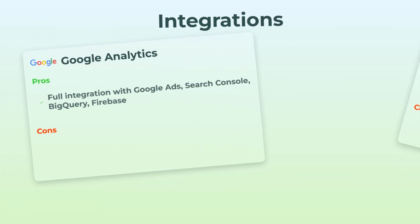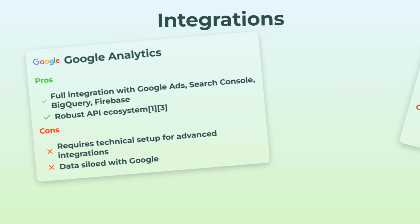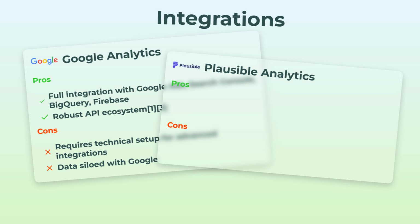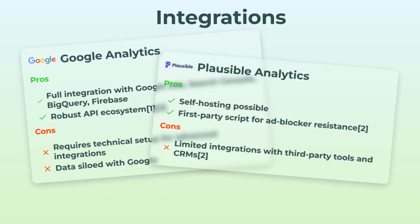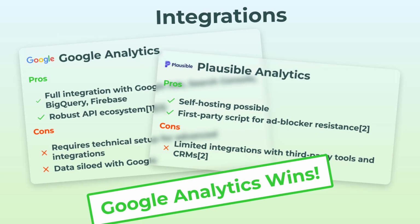Moving on to integrations. With Google Analytics, you get, no joke, the power to integrate with Google Ads, Search Console, BigQuery, Firebase, and even more through their APIs. That's mega robust. But heads up, technical setup can be daunting, and your data lives with Google. Now, Plausible, you can self-host it, which is awesome if you want to dodge ad blockers, but integration options with external stuff and CRMs, it's limited. So on this front, Google Analytics definitely has the edge for those deep connections.